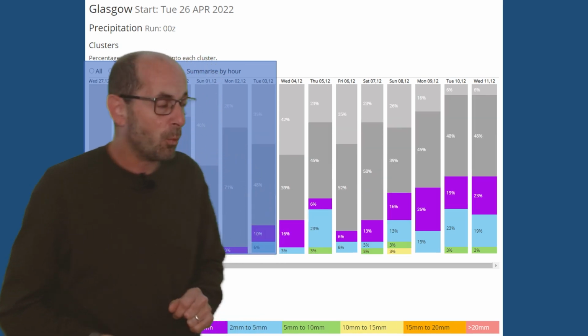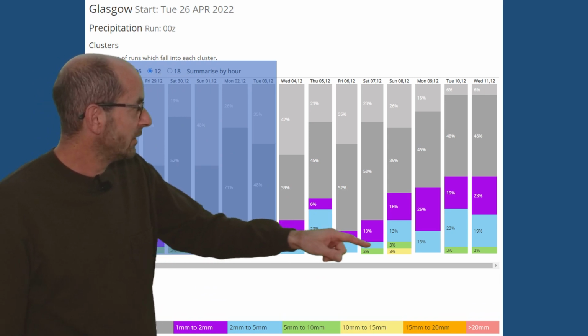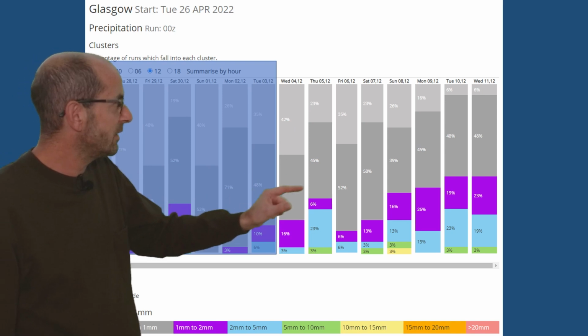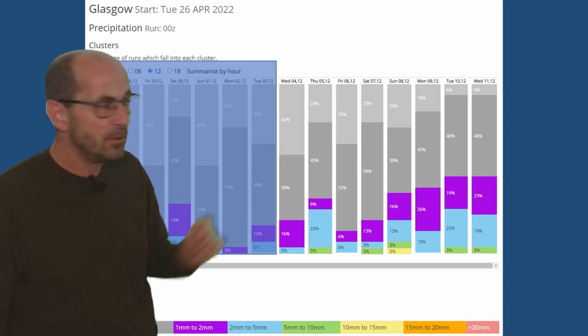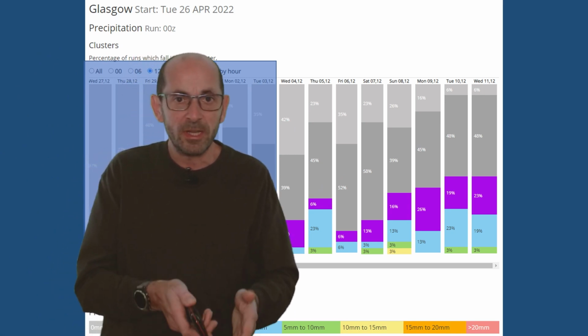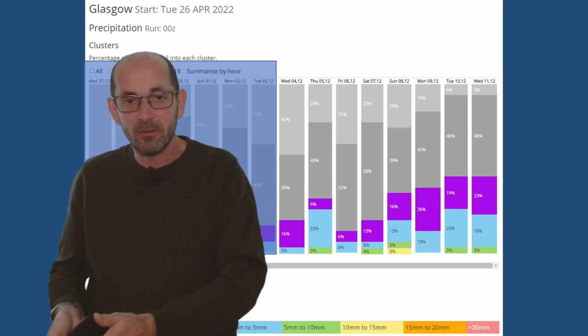Okay, it's a wetter picture here in Glasgow. Purples, blues, greens, yellows, but still even here, there is a lot of light grey and dark grey, and it continues as we head through that second week. Probably drier than average, but in the northwest, wetter than in the southeast.